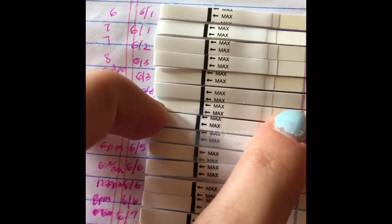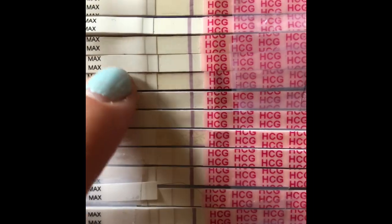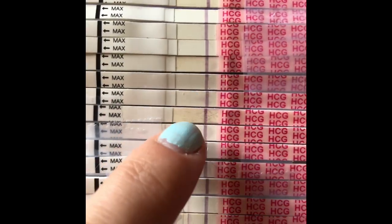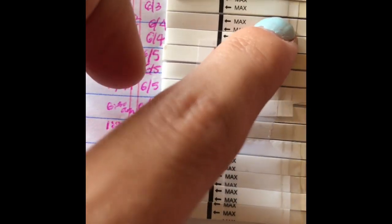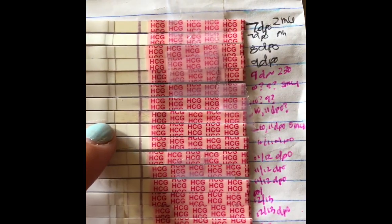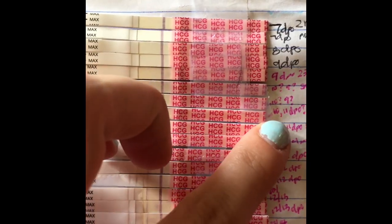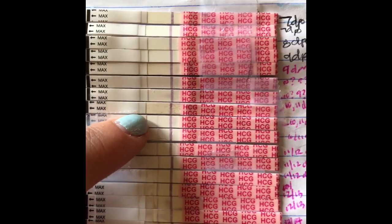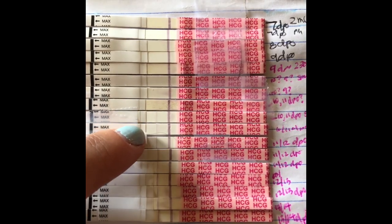And then I got my first positive. It's hard to tell, but on this day, and that was 9 DPO. And I do not know what happened to that test, but that was 9 DPO with these two, or the top one, and then 10 DPO was the next two. And then I'm sure I took like 3 this day. These say 10 DPO, but I wasn't sure if it was 10 or 11, and later we figured out that it was actually 10. And then these were 11.